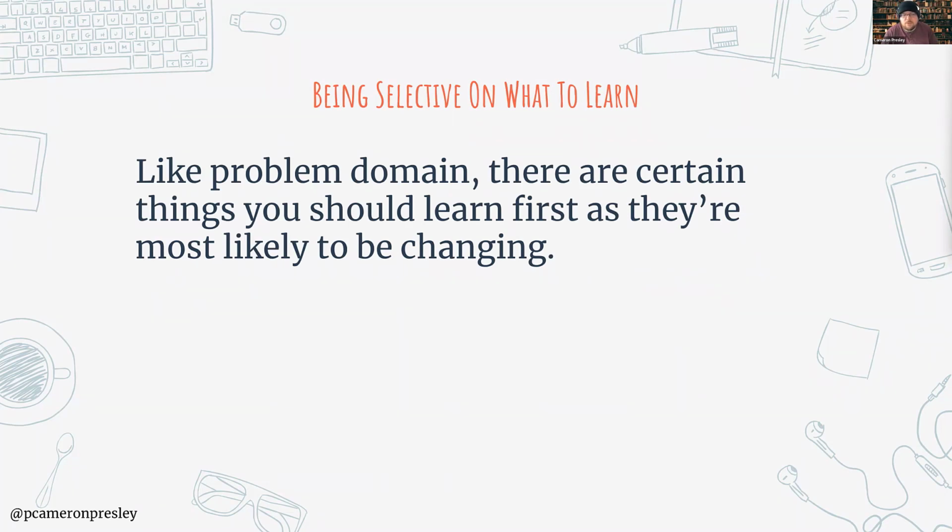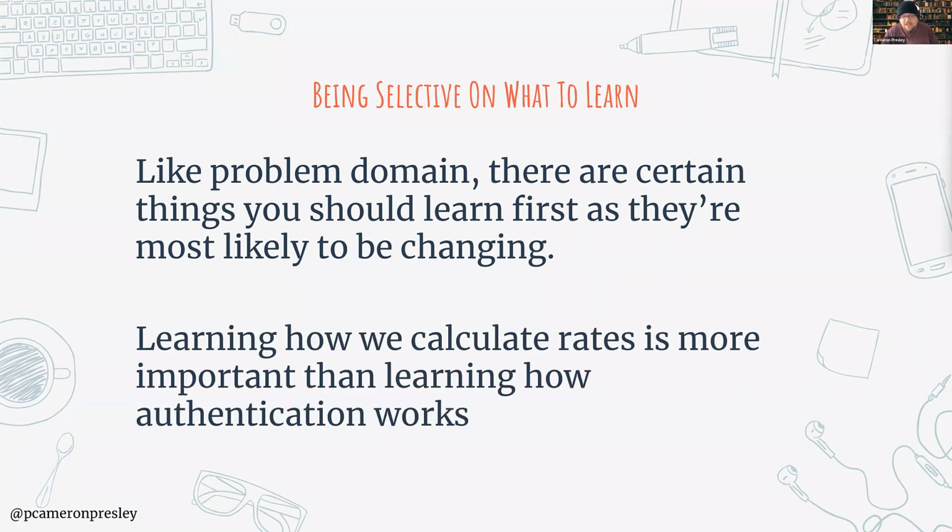I'll kind of glaze over this a little bit, but one thing to keep in mind too is when you're learning stuff, just be selective. So for example, learning how to calculate rates is something that's kind of important. Learning how our authentication framework works, that's cool, but that doesn't change a whole lot. So you can always learn that a little bit later.